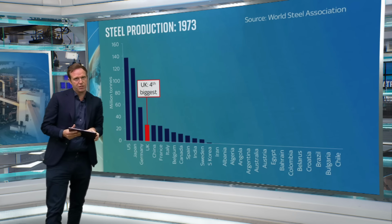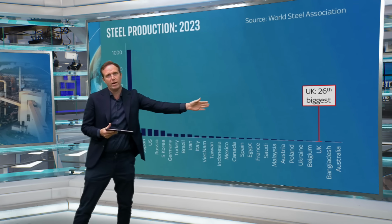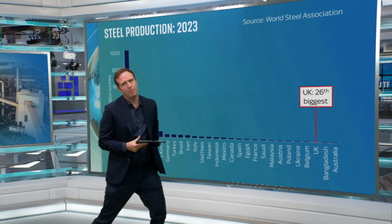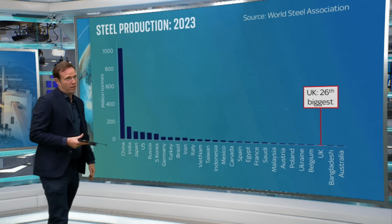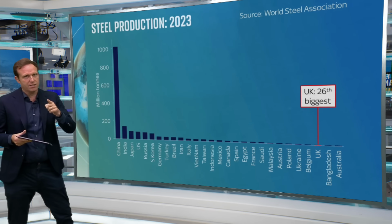And now look at how things have changed in the last 50 years. Look at the red bar, goes down and down and down. And now we are the 26th biggest producer of steel in the world, and no other country has seen their steel production fall quite as quickly as the UK.